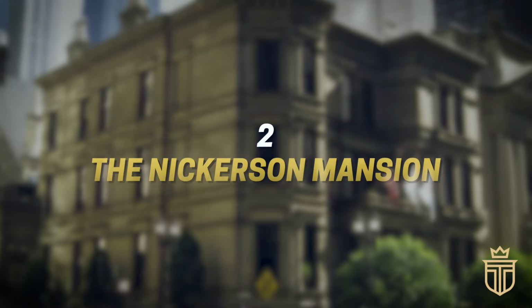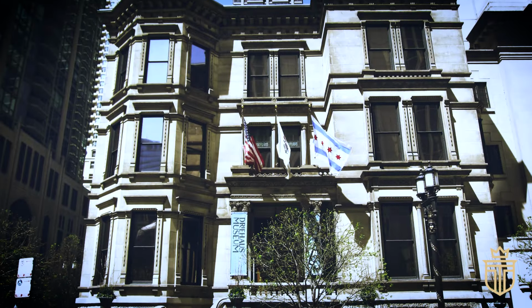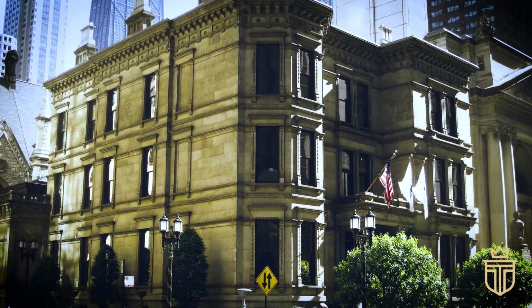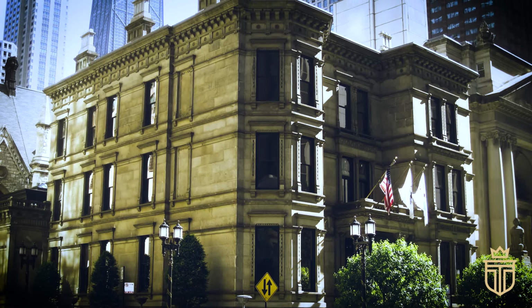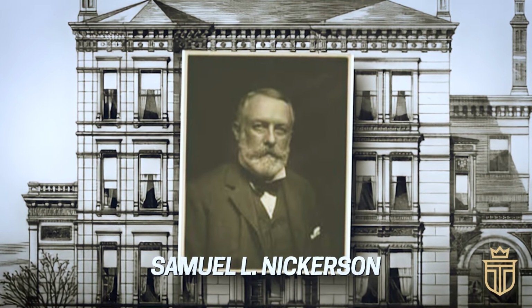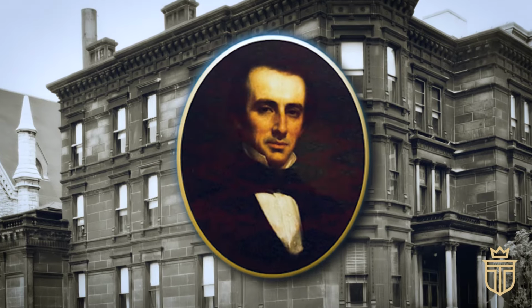Number 2. The Nickerson Mansion. Rising majestically from its Chicago address, the Nickerson Mansion stands as an extraordinary embodiment of Gilded Age grandeur. Built in 1883 for banking magnate Samuel L. Nickerson, this architectural tour de force, designed by the celebrated Edward Burling, exemplifies high Victorian eclecticism at its most magnificent.